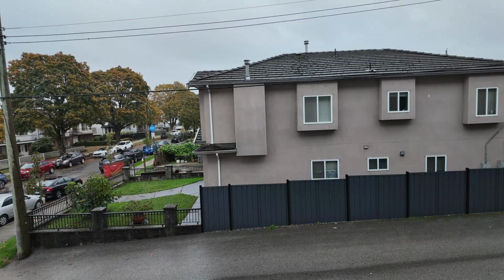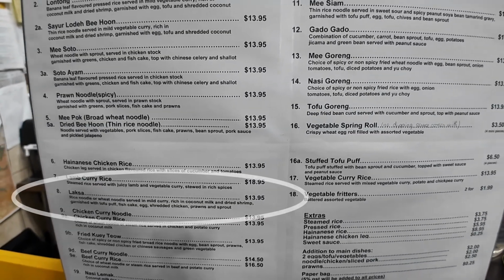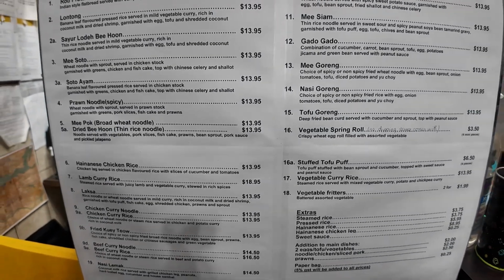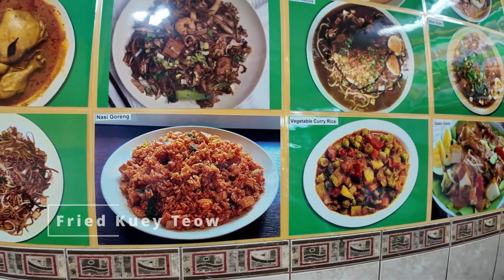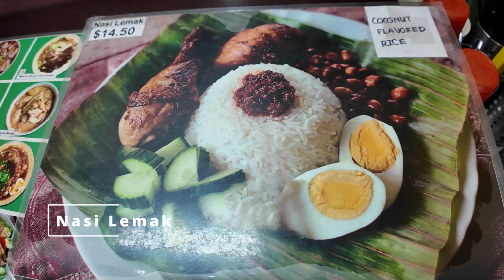It's a good dish, I would say, on a cloudy, rainy day. But yeah, this is one of their recommended dishes. The other recommended dish is the Kuwaitio, and they also recommend the nasi goreng.